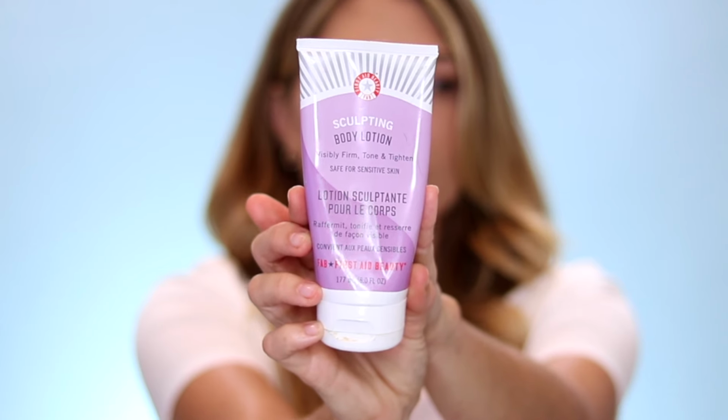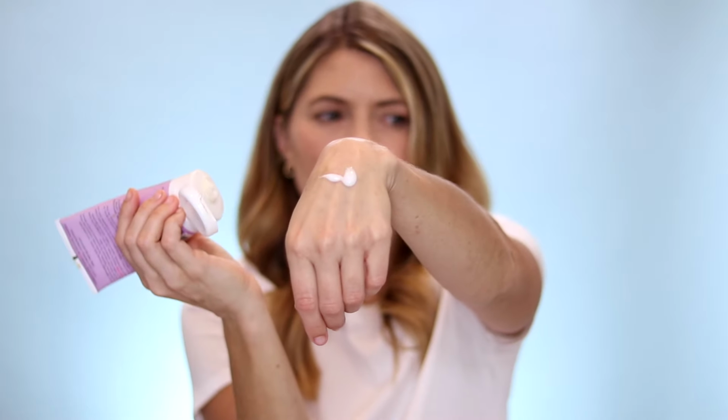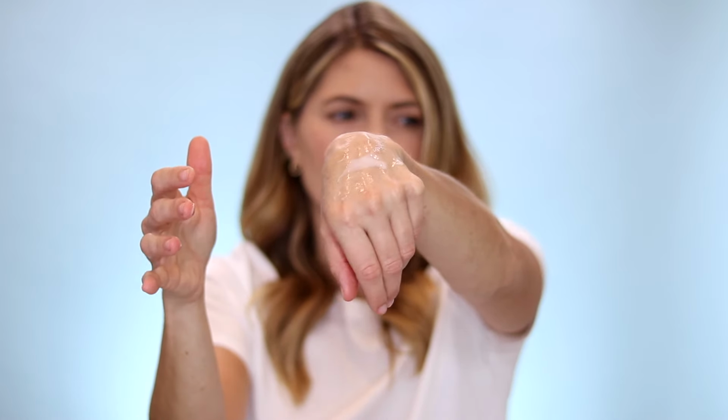This product by First Aid Beauty, it is Sculpting Body Lotion. It visibly firms, tones, and tightens. This is a moisturizer. It has caffeine and peptides. I love to apply this on my butt and thighs area. First Aid Beauty has some really great body skincare products.